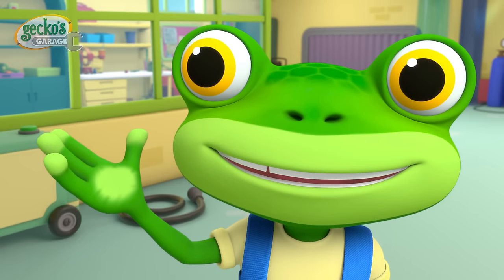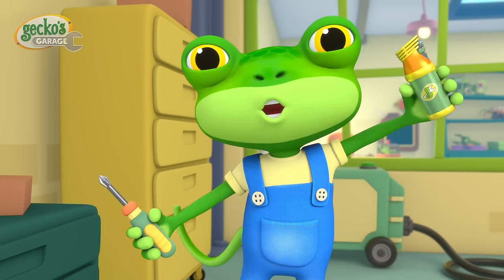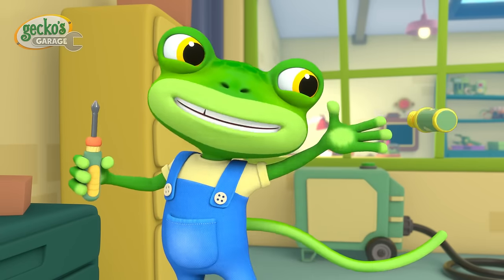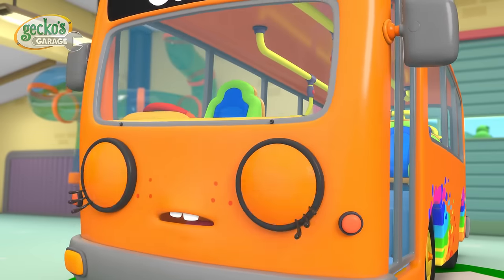What tools do I need? Screwdriver? Spray paint! Gecko's garage, time to fix! Gecko's garage, let's fix this!